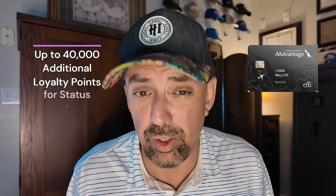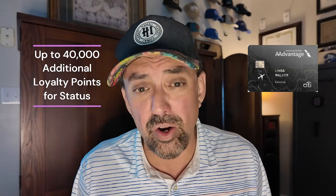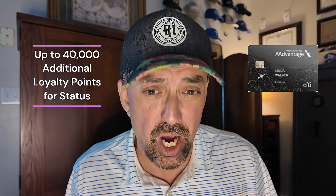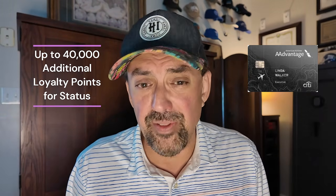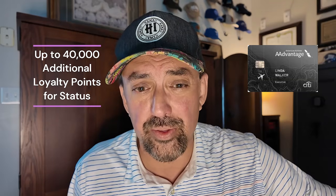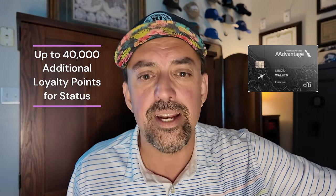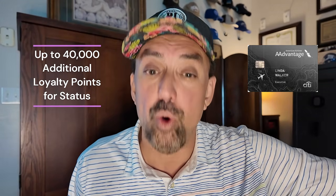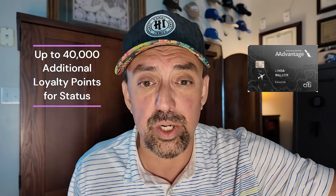Now, another thing this card added is it made its ability to earn status points with American, that they call loyalty points, even better. And this card already was kind of the king of earning loyalty points because you get 1 loyalty point per dollar on everything that you spend on the card, and that helps you get to a higher status level. And then the card before gave you an extra 10,000 loyalty points when you hit the 50,000 loyalty point threshold, not spend on the card, however you earned the loyalty points. When you hit 50,000 points, you got an extra 10,000. When you hit 90,000 points, you also got an extra 10,000. So you could earn 20,000 more loyalty points with this card before.